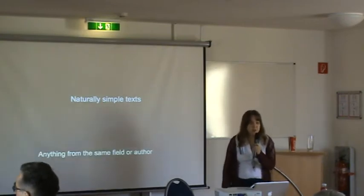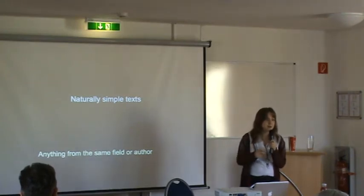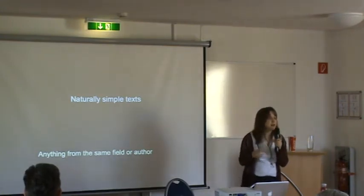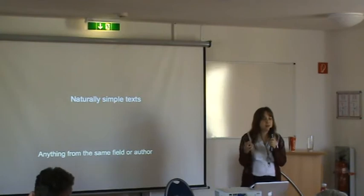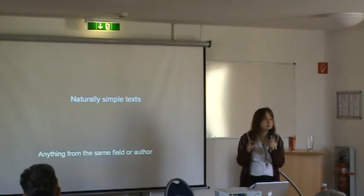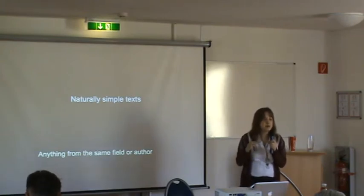Anything from the same field or author is also going to be naturally more simple, because the same author is going to keep repeating the same words, and the same field is going to keep repeating the same words. If you're looking at a complete language, you might need 20,000 words to understand everything, but one author usually only uses a vocabulary of about 5,000 words in writing. So if you can find an author that has written a lot, and you keep reading the same kind of things, ideally from the same general field or type, then you can make do with a much smaller vocabulary and you will recognize words more quickly.